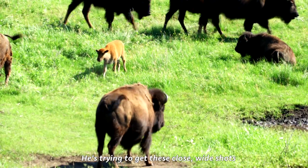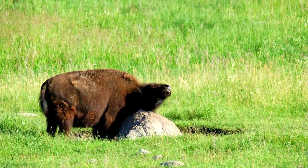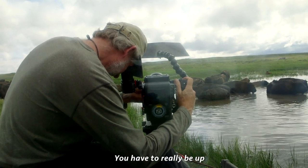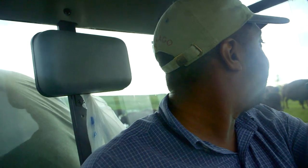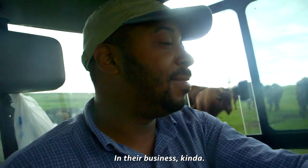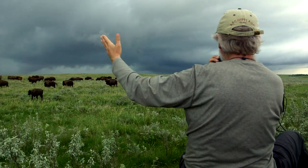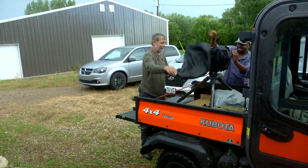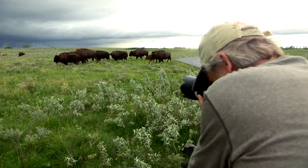He's trying to get these close, wide shots that really put you in the perspective of the animals. They have to really be up in their business, kind of. Let's go up ahead of them so I can reframe the group up against that really dark stuff. Okay, get us out of here. I guess I can check bison in the rain off of the list. But anyway, it's cool. I'm glad we did it.